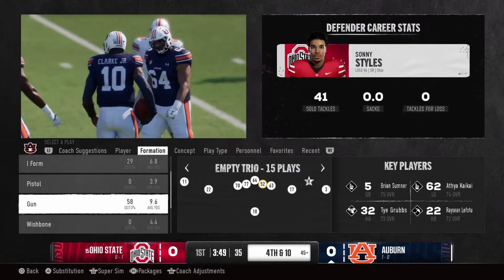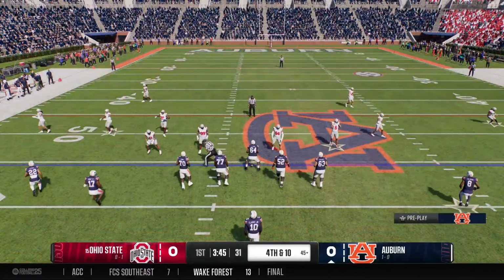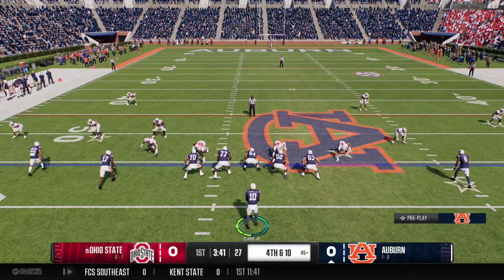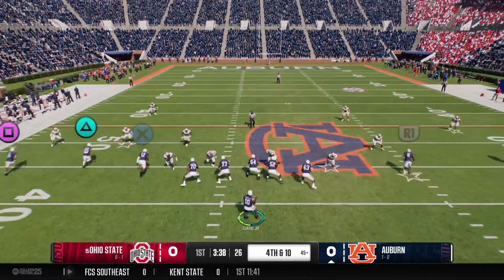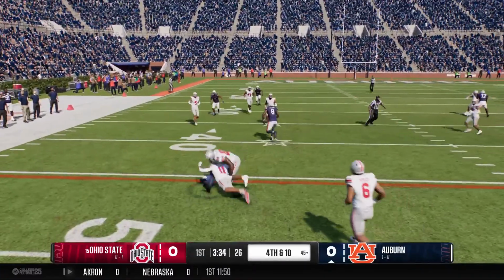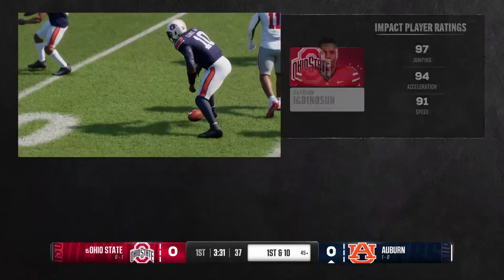And that is how you silence this raucous crowd. Defensively on the road, first drive of the game, setting the tone, getting a huge sack on third down. On fourth down, looking to pass. He's going to take off. He's brought down, but not before they pick up the big first down.